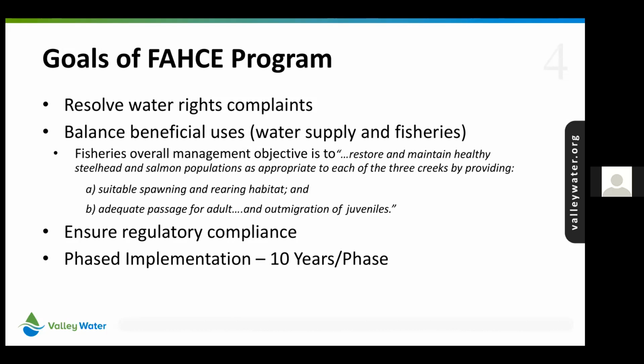The other things we're striving to achieve here, of course, are to ensure regulatory compliance. So this program cannot function on its own. We need to make sure that our federal and state agency partners are along for the ride and we're maintaining compliance with their permits. And in addition, this program is a phased implementation. There's 10 years per phase, and it's up to 4 phases that will be included in the program.